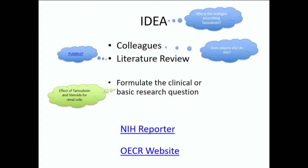So first of all, your idea, your research idea. What are you going to be doing? Now, hopefully, you have generated your research idea in talking to colleagues or in having a mentor who suggested to you a project that you say, that could be interesting. But of course, among the best research ideas are those that you generate yourself.